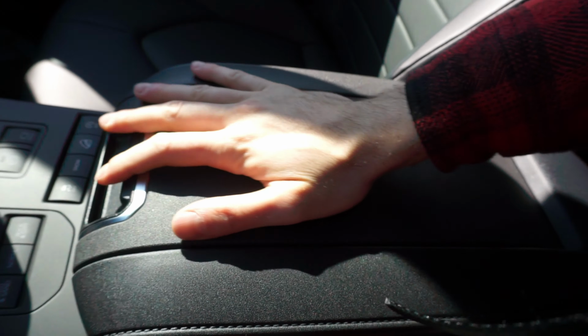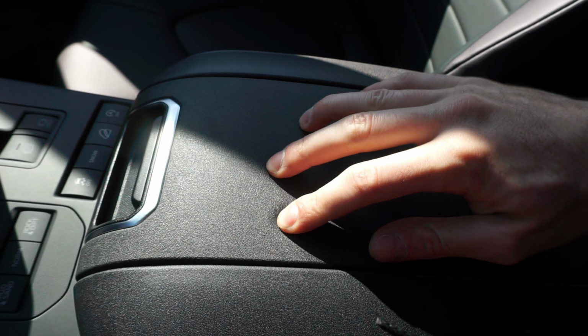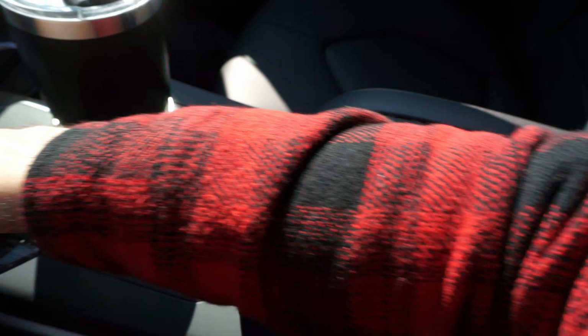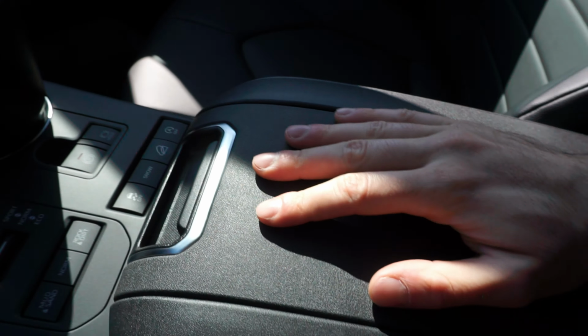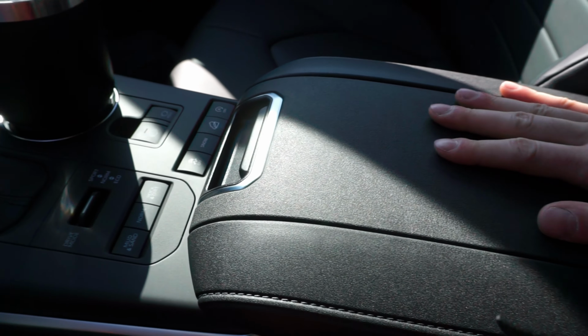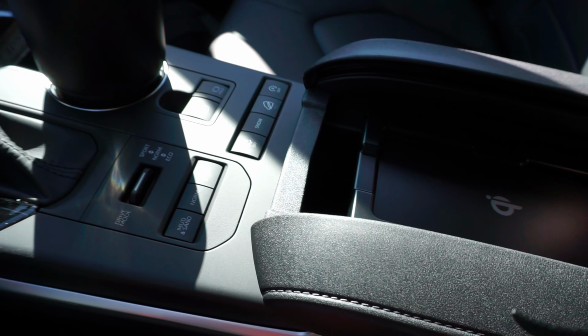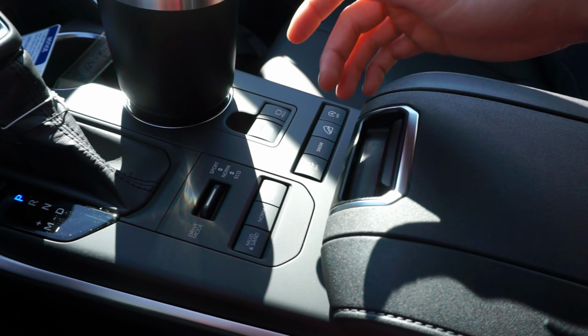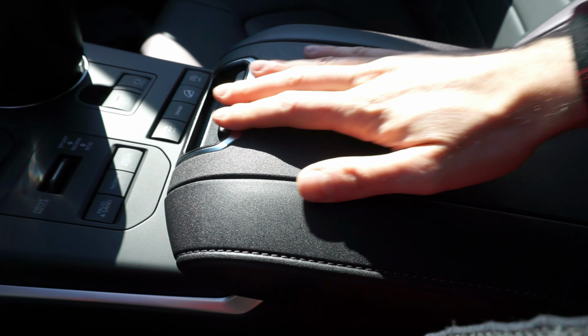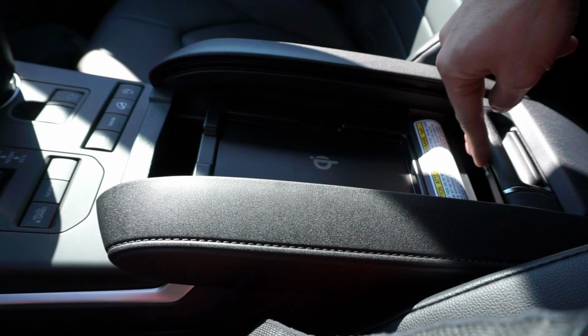Looking at the center console here, the middle is soft touch, although I will say it's a little bit slippery. I typically like to see more plush leather here, so it's really grippy. The sides are grippy, but this middle part isn't that grippy. So it's kind of interesting how they do this. The whole thing doesn't necessarily open up. It's just this middle part, which slides back.